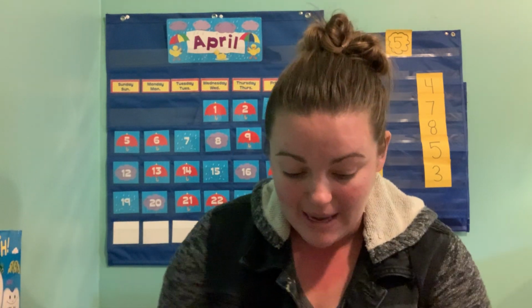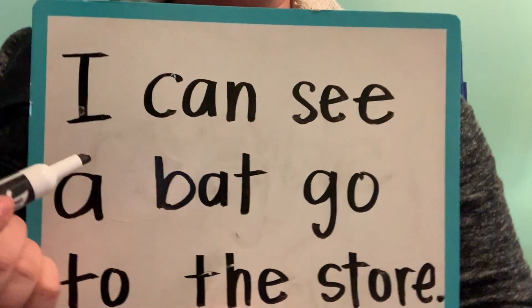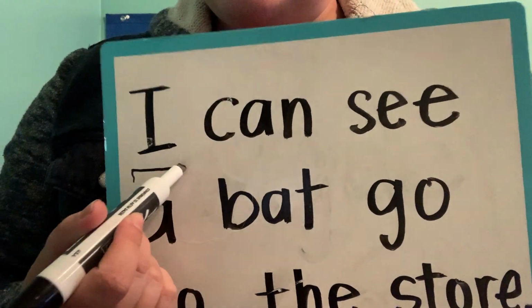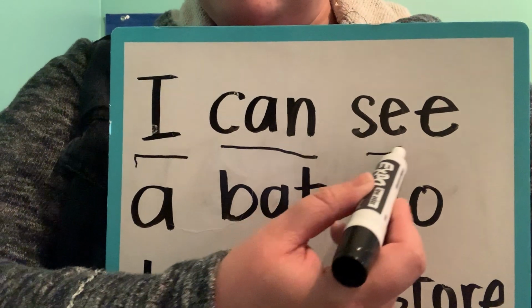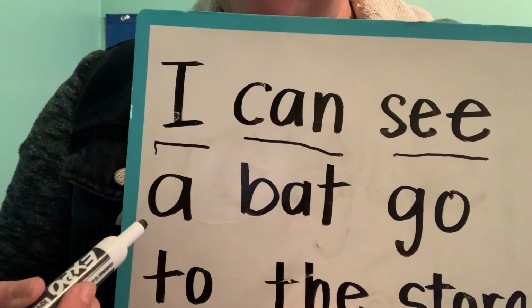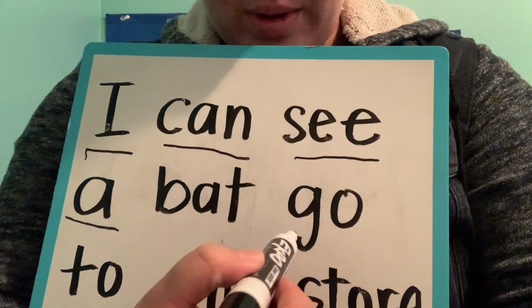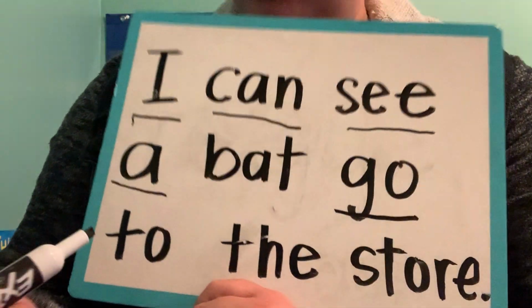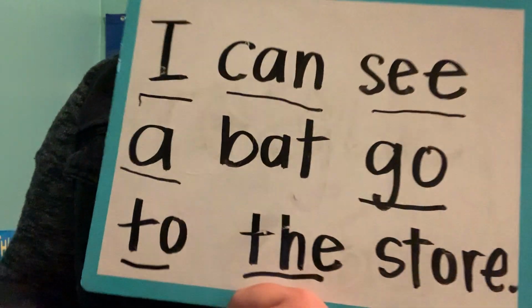Guys, how many sight words did I use in my sentence? Can you guys help me count them? So let's find them first. So I is a sight word. Can is a sight word. See is a sight word. A is a sight word. Bat isn't. Oh, go. We learned about that. That's a sight word. To the store is not a sight word.